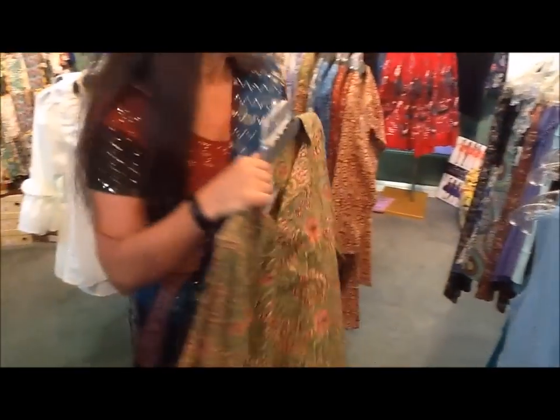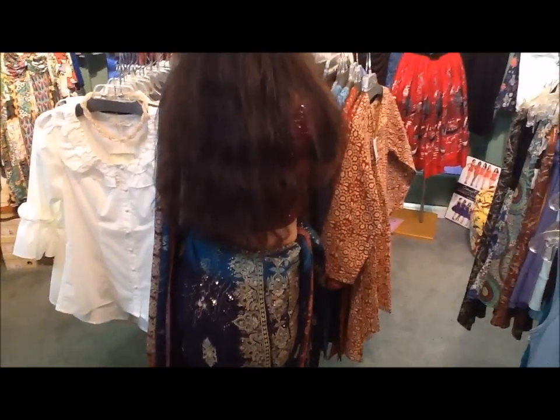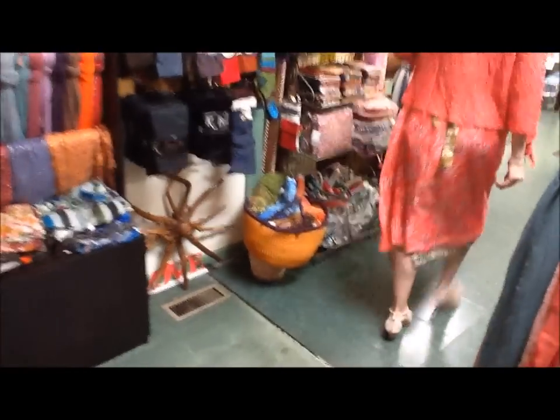And a wonderful thing this year too is that they're sized as well, so you can get the right fit for you. Yes. And then I think we were going to move into the other room to show the, well, let's start here first.